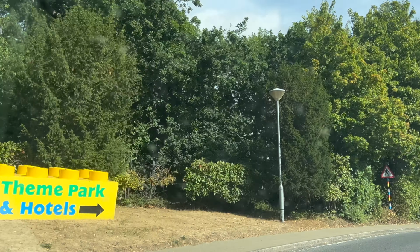Queue wasn't too bad. You have to really get here early, park early, and then you're okay. But I mean, the rush was building up slowly.